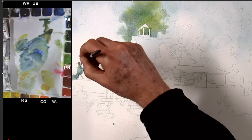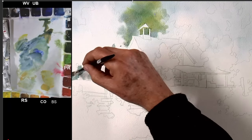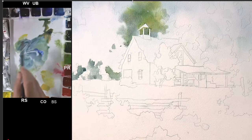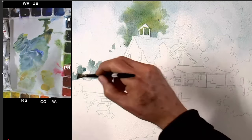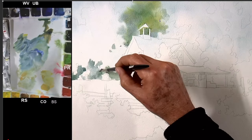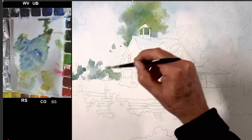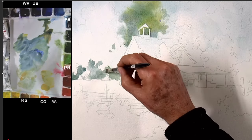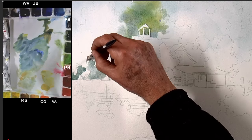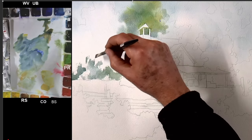Okay, I'm going to speed this up a little bit. But the idea of the wet on wet is, now when I applied that foliage behind the chimney, or that's not a chimney, it's got another name to it. Anyway, that protrusion on the roof, the paper was a little bit drier than the actual brush. So when you apply the paint, it doesn't advance. The trick is to be able to hold the contour, but yet give it that blurry kind of effect.